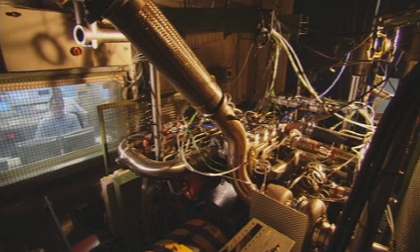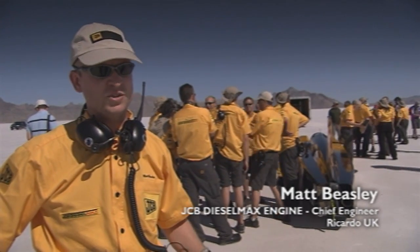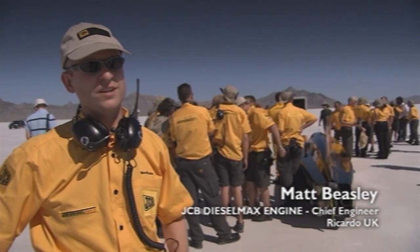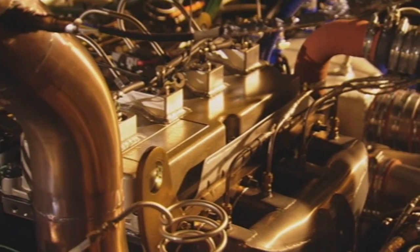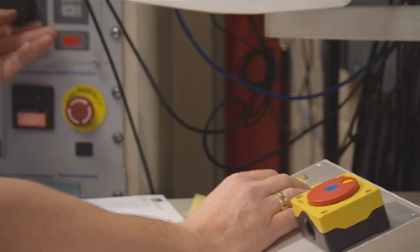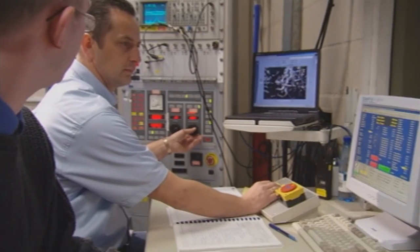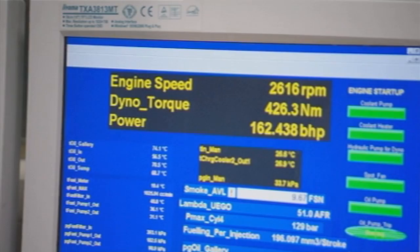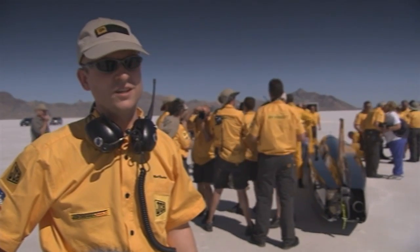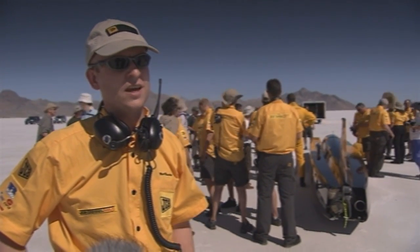Last October, we started the engine development in earnest, building the first engine, which ran in December. And then it's been a very intense development program from January through to July, and we literally finished the performance development of the engines just a couple of weeks before we came here. We achieved the target power, and the two engines that are in the car today were passed off on the Ricardo test beds just about 48 hours before we came out here.